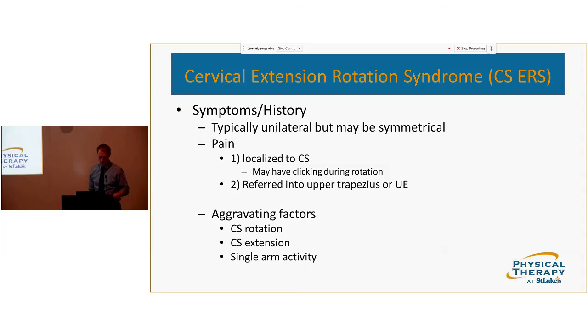So looking at the specifics of the extension rotation syndrome, typically you're going to find this in your patient who has unilateral pain. Maybe symmetrical, maybe bilateral, but typically unilateral. Pain is going to be localized to the neck. They may have clicking in the neck, typically due to some kind of underlying hypermobile cervical segment. Pain often referred to the upper trapezius or even upper extremity. And then aggravating factors, as discussed before, some kind of cervical rotation, extension in this case, and then even arm activity.